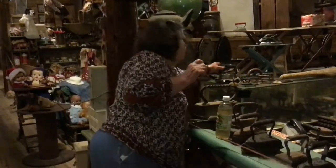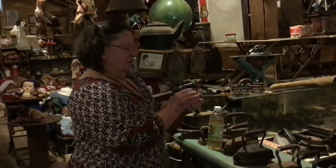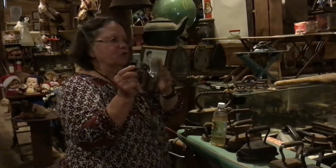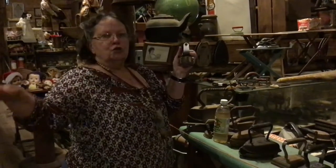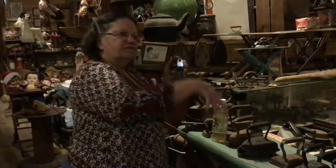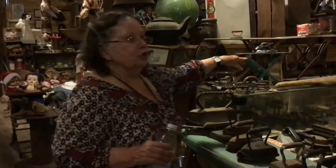Well, right here is one where you can actually take... I can't get it off. But anyway, you'd take this part out and heat this. You'd have two or three of these, and you'd heat one while you're using the other one. And then when that one got cool, well, you'd put it at the fire and get the other one to put on.